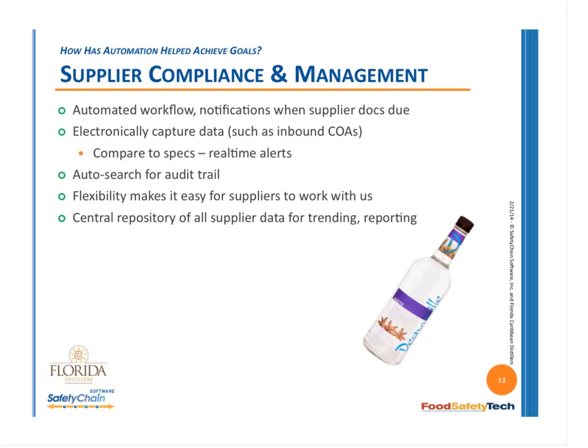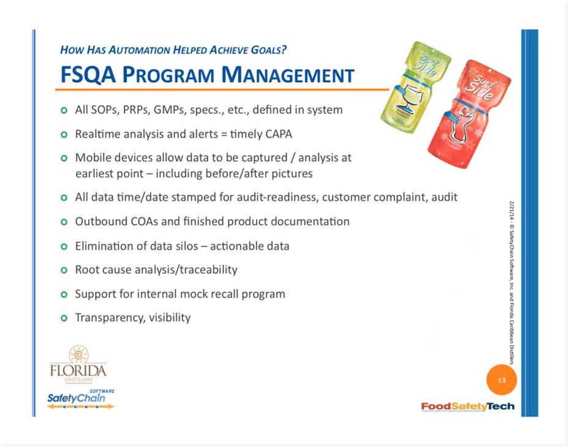And then I think I've already talked about the auto search for the audit trail. You can automatically put in things within the search category and find them. And the flexibility makes it easier for suppliers to work with us. And then back to that central repository, of course.